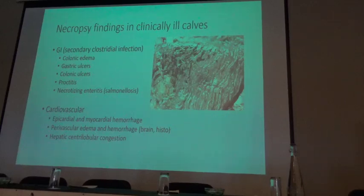And we don't know if this is primarily a viral effect, or whether the virus knocked them down and then the bacteria came in on top of it. But these are the lesions that we're seeing.